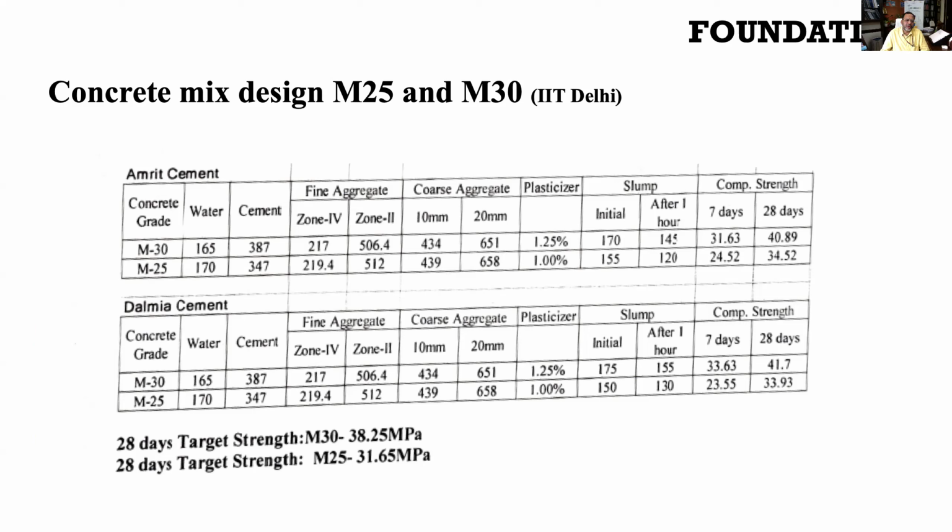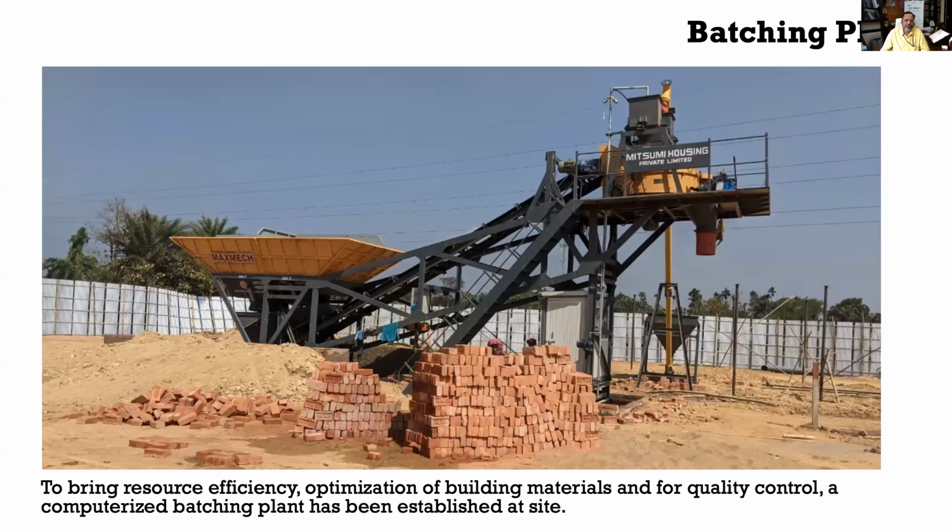Normally it is good practice to carry out the concrete mix design and have a batching plant at the site. So this is a batching plant which is being put up by the agency, and a batching plant normally optimizes your resources as well as building materials. So to bring resource efficiency and optimize the use of different building materials, cement and aggregates, and for better quality control, it is always recommended to have a batching plant.